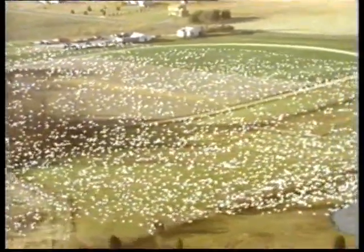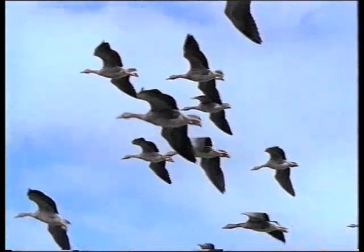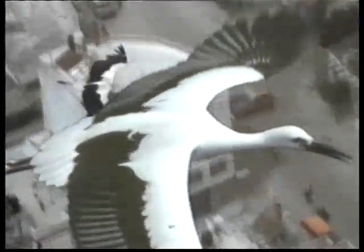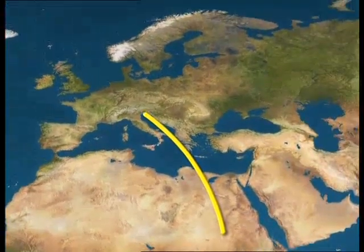How is it that migratory birds find their way on journeys of thousands of kilometers? Scientists studying the matter found themselves in the face of yet another miracle of creation. The stork heads the list of expert navigators. Storks travel thousands of kilometers every year. Starting from the coast of Africa, they pass over the Mediterranean before reaching Europe.